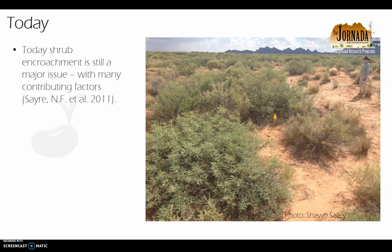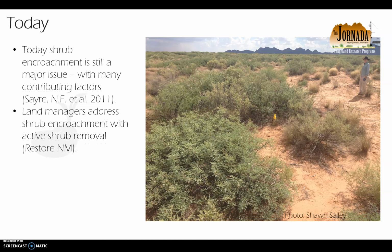Well, it's still something we've been struggling with, as many of the Southwest has been, and there are many contributing factors. It's not only cattle grazing and droughts, it's also shifting climatic changes. And land managers address shrub encroachment with shrub removal, and that can be either chemically or physically. And we have multi-agency organizations such as Restore New Mexico that try to address this problem with mixed results. It's not always the desired result when you remove a shrub.